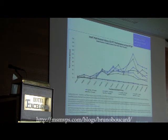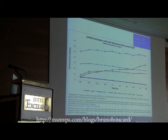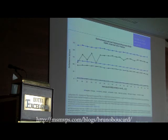So this is a graph comparing MKL versus FFTW on an Intel processor. This is on an AMD processor. The answer, not surprisingly, use MKL in either case. LAPACK using math kernel library versus ATLAS, which is an open source solution. On an Intel processor, on an AMD processor, same thing, use MKL.